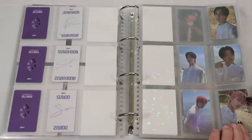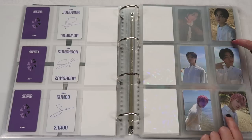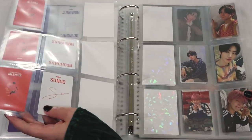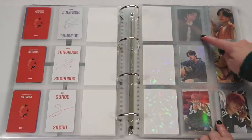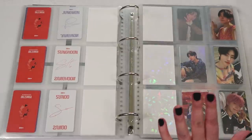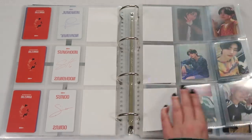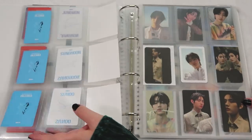And then this is Odysseus, and I am missing his holo, but I will get it. I will get it again because I traded for it, and I did it with this one too. But it's okay. This is Charybdis. Again, we have all the Sunghoons, and we have all the Sunoos, and we will get Jungwons.